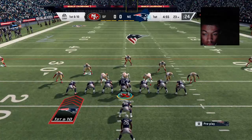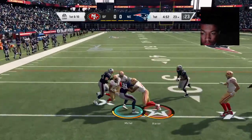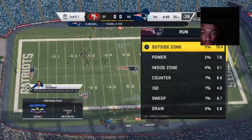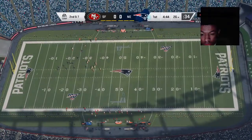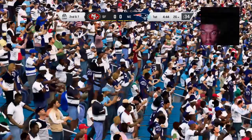No. 72. They begin with Michelle on the ground. Give him 3 there on the first play of the game, and it's second down. When we see those runs to the perimeter, when we see those runs to the edge, we think about big plays, don't we? In this case, it was a modest gain, but it does open up possibilities here on second down.